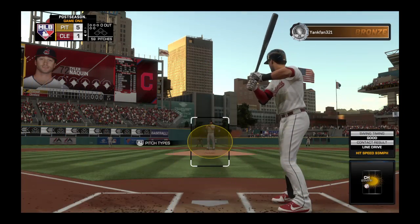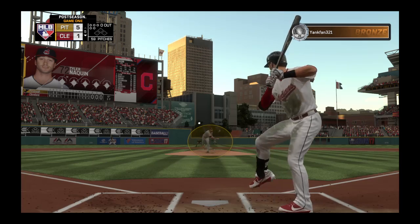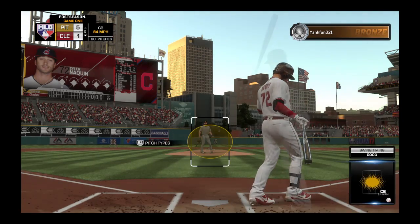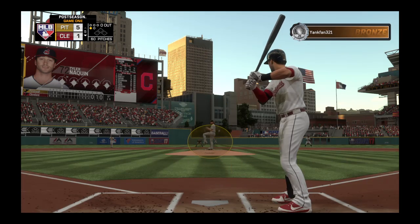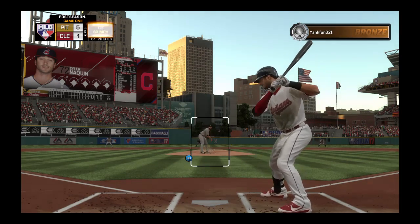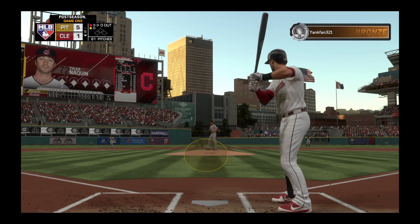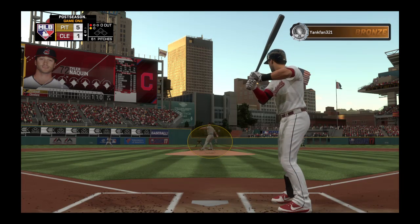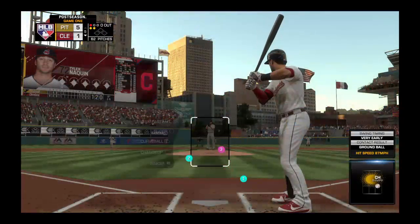Stepping into the box, Tyler Naquin. He'll start things out in the home half of inning number 5. Now a swing and a miss as they start him out on a pitch well inside for strike 1. Curveball close, but it's 1-1. Backdoor breaking ball just missed right there. It's such an effective pitch if you can hit the corner with it, but no dice this time.